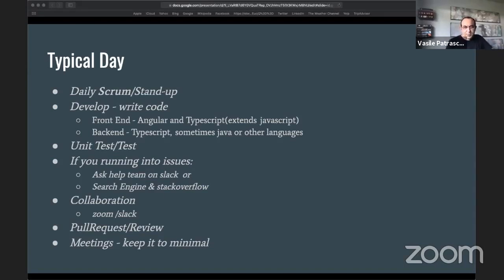And then, of course, there is meetings. We try to keep those meetings at minimal so that the work is not disrupted. Writing code, it is a creative work and requires a lot of skills. And we try not to interrupt somebody because you have to switch contexts.